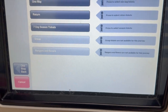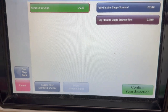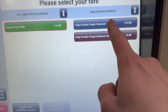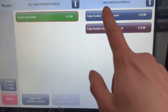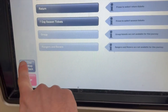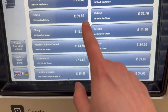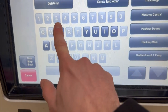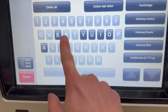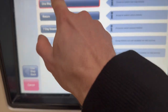Heathrow rail station, one way, anytime day single, not Heathrow Express. So this is the Elizabeth Line ticket for £12.30, and the Heathrow Express ticket is available only for £25. If I choose a different date, is it even possible to do it this way? I'm not too sure. Heathrow Rail, one way.